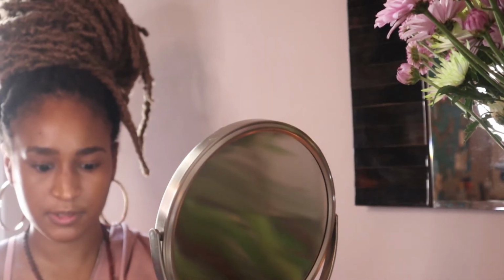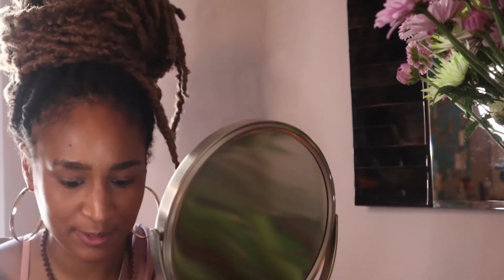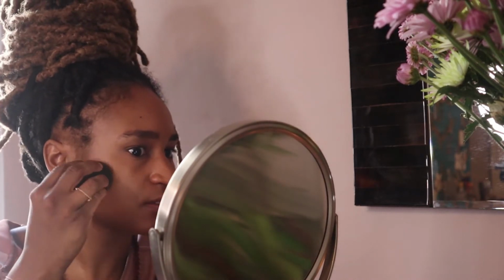Next, I'm going to, should I just go straight in with the beauty blender? Let's just try with the beauty blender. I'm going to go into what I think is the bronzer shade, okay? This is an experiment, and I'm just hoping that I did the right thing.